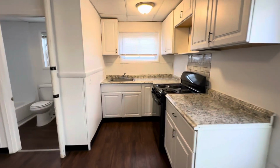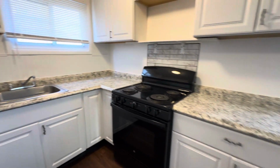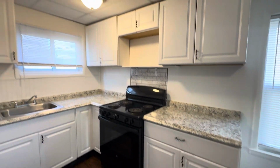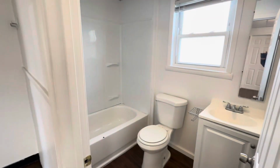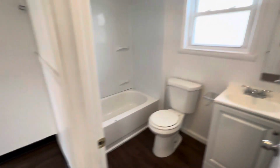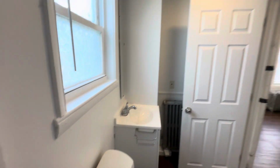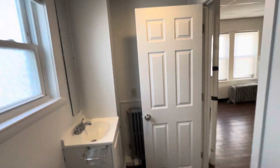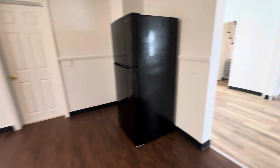Can you get another close-up of this kitchen over here? Very beautiful. You got the stainless steel sink. Really awesome to see that. Here's the bathroom. So you kind of see everything with this. You got a full stand-in shower, plus a small tub in here, plus the sink and the mirror that you get there. So that's the bathroom on the first floor level.